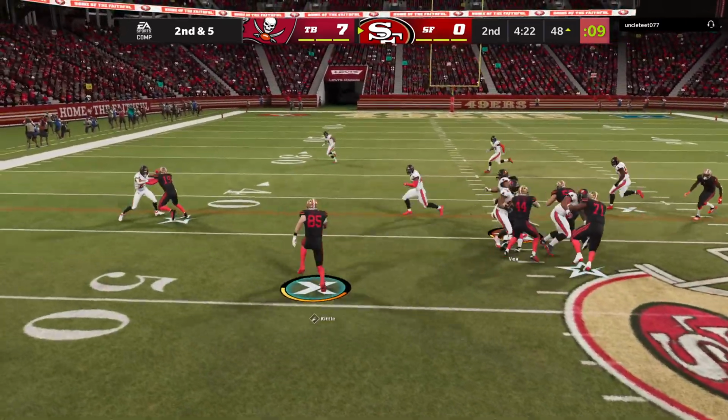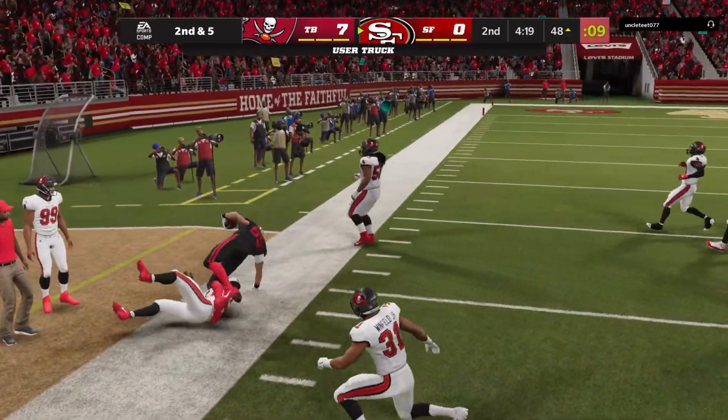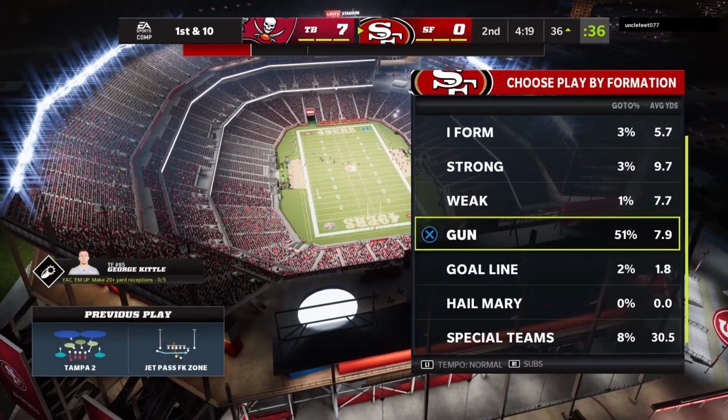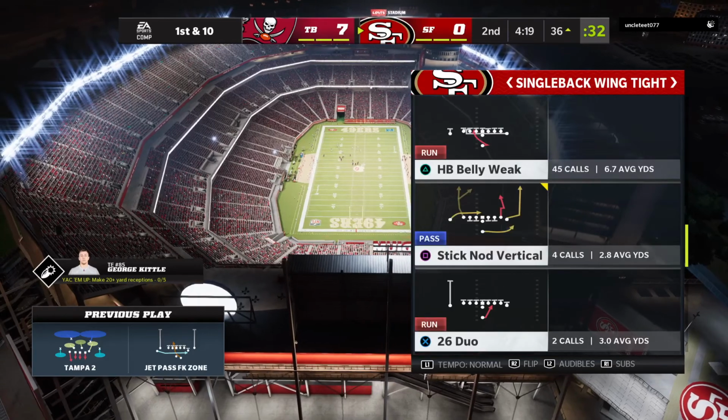Lance with a tap forward on the jet sweep. Pushes him over, fighting his way through contact. And he's going to be out of bounds, but not before he takes it inside the 40. He'll get a dozen there, and it's a 1st down, 49ers.